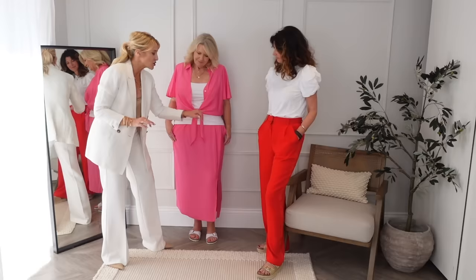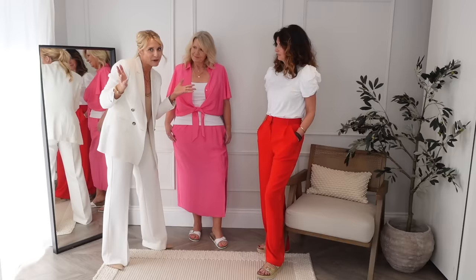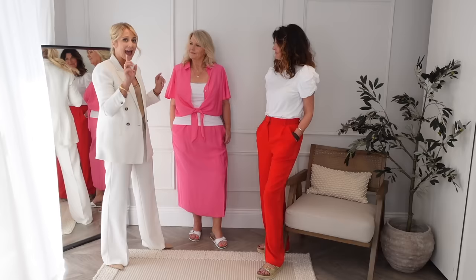Now, notice how short we've gone again on the blouse, even though her stomach is her troubled area. The shorter you go, the more it's elongating underneath, the better the stomach is going to look. And we think it looks amazing. However, Teresa doesn't like the skirt, do you? No. You speak freely, it's fine.